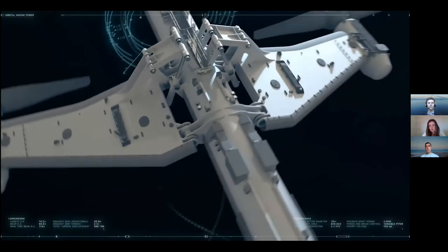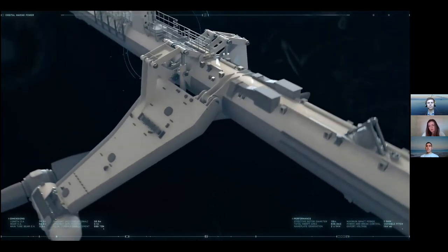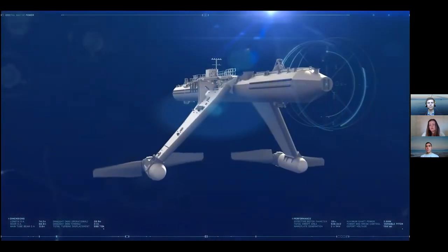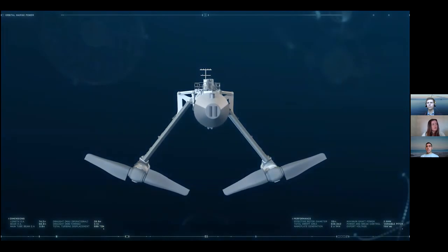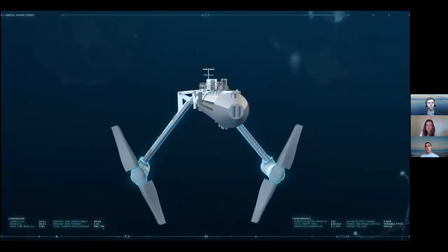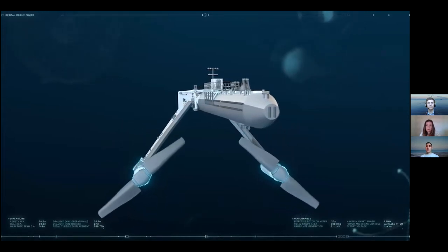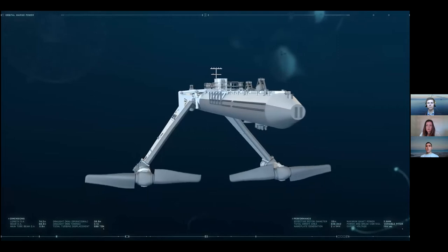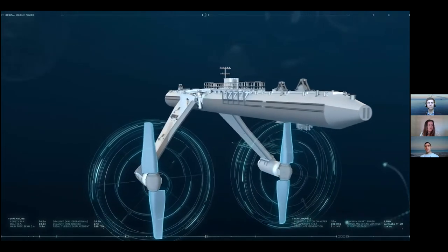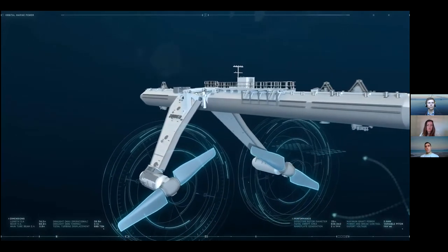The other interesting feature, proprietary feature that we have in the technology is these legs that are actually actuated. So they're driven by a hydraulic mechanism. That means that in the downward position that you can see here at the start, that's where we're generating power. And then at the press of a button, the legs can actually be actuated and bring the entire drivetrain assembly up to the surface very quickly, so that we can get low cost access to all the major components.